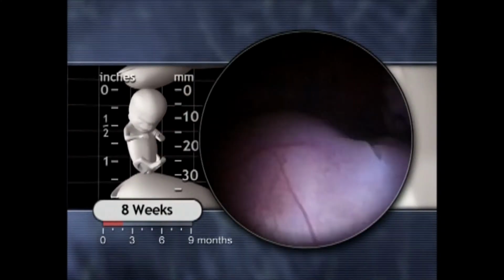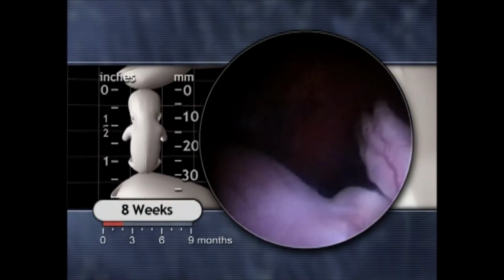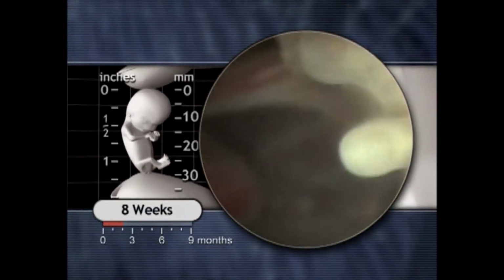At 8 weeks, the brain is highly complex and constitutes almost half of the embryo's total body weight. Growth continues at an extraordinary rate.